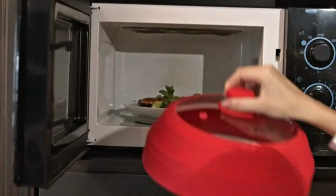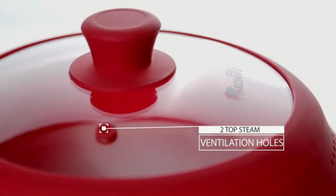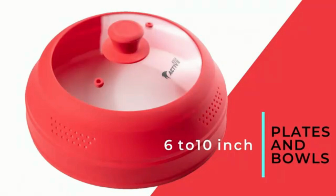The microwave splatter cover is fully foldable when not in use for maximum flexibility, and has newly designed hook holes for easy storage without taking up space, saving you more space.